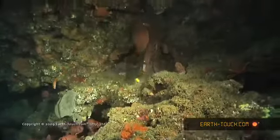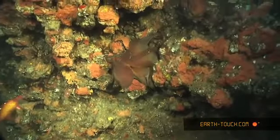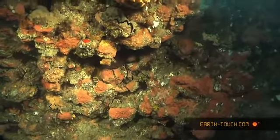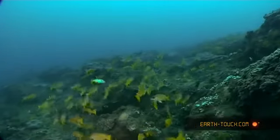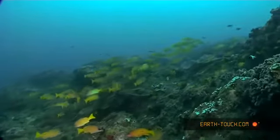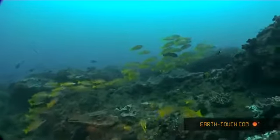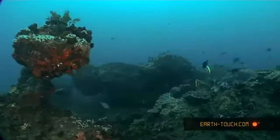At one particular spot I found a really nice big octopus. He didn't stick around for too long. Coming out of the cave systems, I found that on top there was also some really nice topography, and with this topography lots of fish as well. Blue-banded snappers, flame goatfish, all the reef dwelling fish that one normally finds in this Sodwana Bay area.